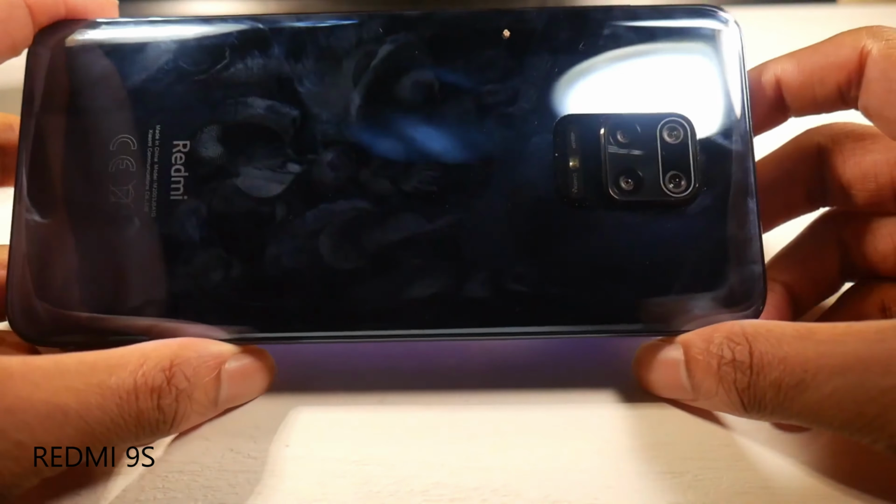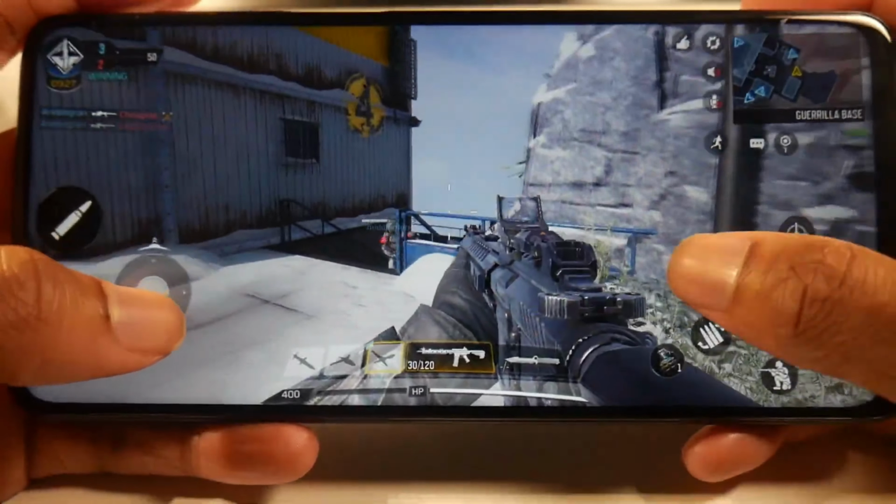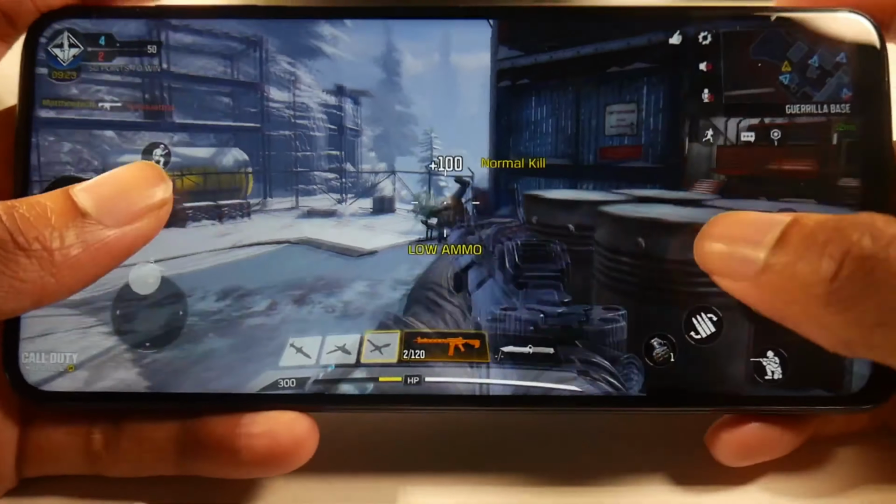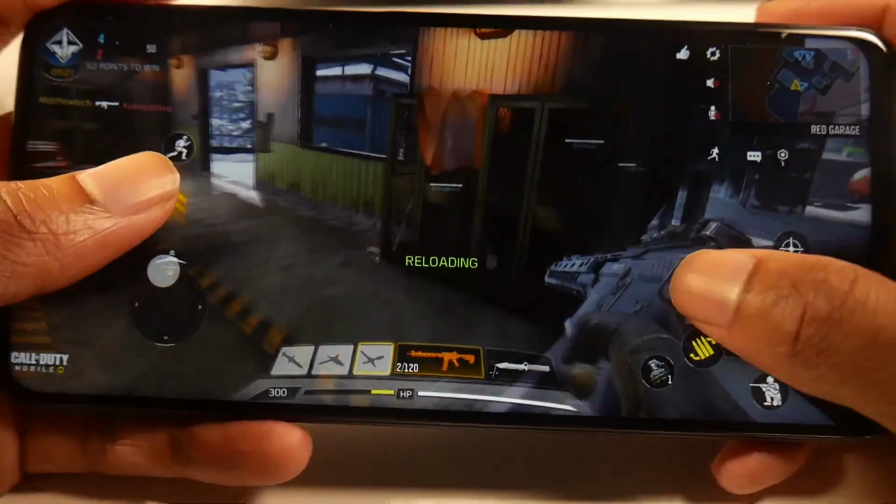First off is the Redmi Note 9S. Now, I reviewed this phone a while ago, so you can go check out all of the videos I did on it. And this is a pretty interesting phone. It's a massive phone at 6.67 inches. It has a 1080p display with a little punch hole, as you can see. I really like that feature because it makes the phone just much more immersive to game on.